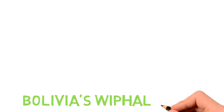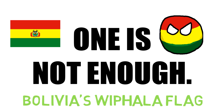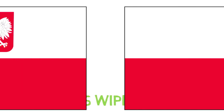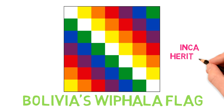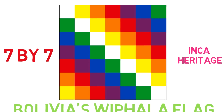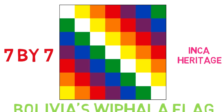It isn't one of a country changing its flag, but rather of a country adding a flag to its national representation. A lot of times countries have a civil ensign and then a state flag with the coat of arms on it, like Poland. But Bolivia did something different, adding a new flag called the Wiphala to be flown next to the national flag at all times, representing the Inca heritage of the country and the indigenous people. And it's actually a pretty cool flag. It's a square depicting 49 smaller squares, 7 by 7, with various colors, going against the norm of rectangular flags, as well as the trend of flags being tricolor and striped.